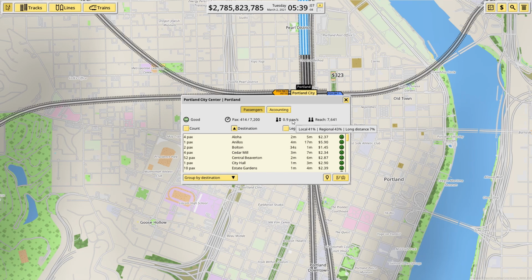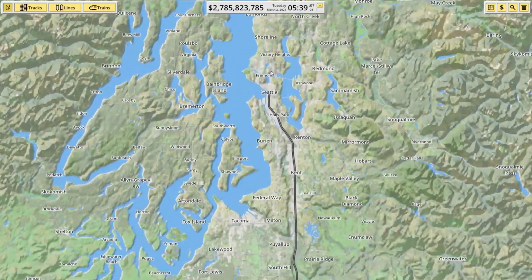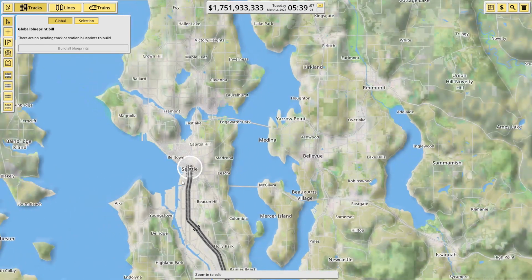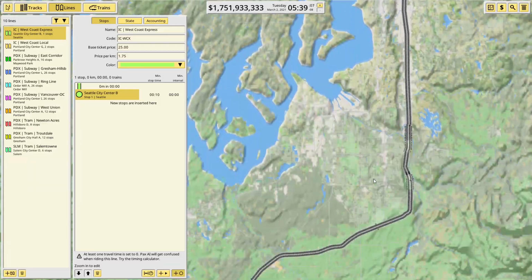Especially, you look right here, long distance, 7%. Although this may be a regional trip, but still, having these other stations that can feed into Portland, you'll see a lot of trips that originate out in these other stations. They come into here for a transfer, and then they hit our station to Seattle. Seattle presents. Let's see. Seattle City Center. All right. Build all blueprints. And run our line. Oh, we already have this line. It's the West Coast Express. All right. Start in Seattle.